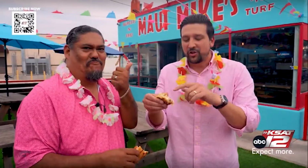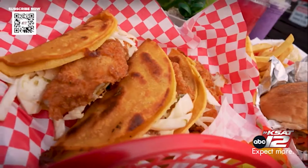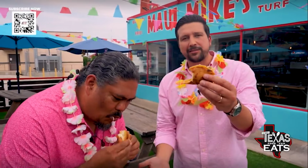This is insane. Super crunchy on the outside, that fried flavor, the texture. You're double wrapping it because you know it's about to get serious. I've had maybe like 6 bites of this thing. I gotta put it down. We got a lot more food to eat.